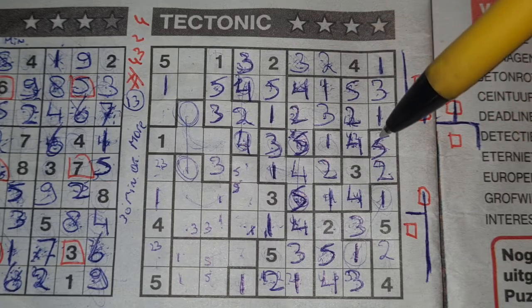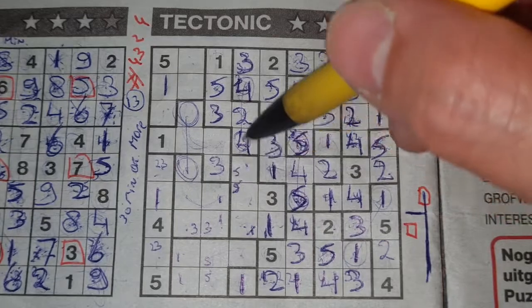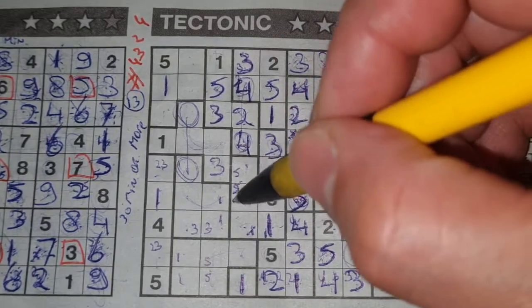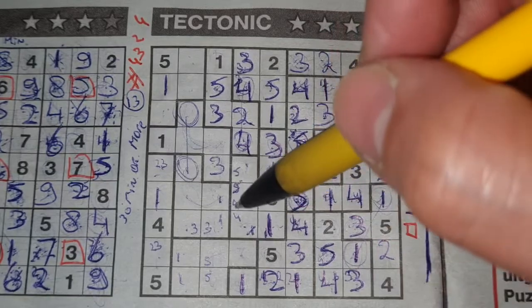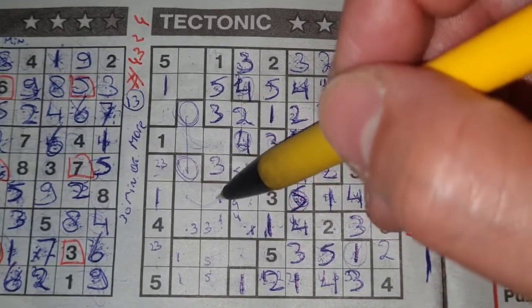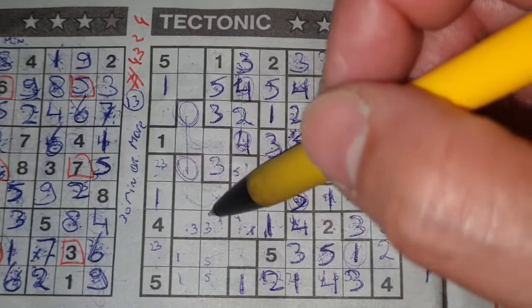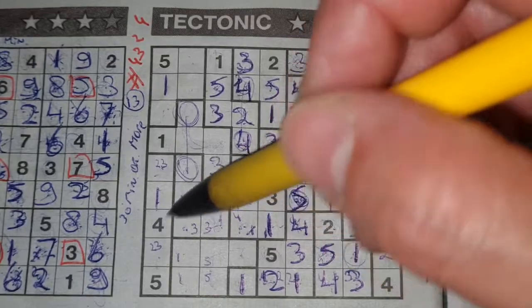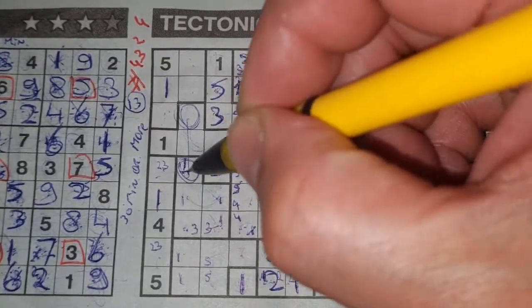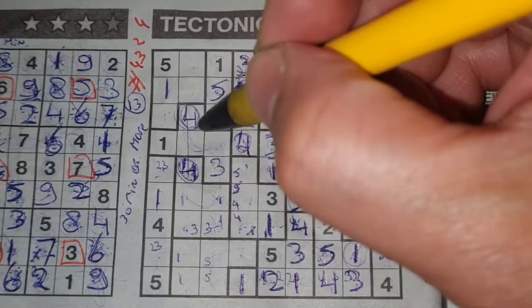Let me think. This box cannot be a four, so the four could be here, could be there. That means that those two boxes cannot be a four. We have a double four there. If I place a four here, I cannot fill any four in one of those two boxes. So these two boxes cannot be four, but also those two boxes can be a four. So one box left for the four should be here. And this box is connected with that box, should be also a four.